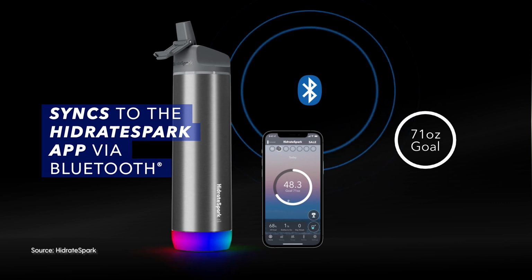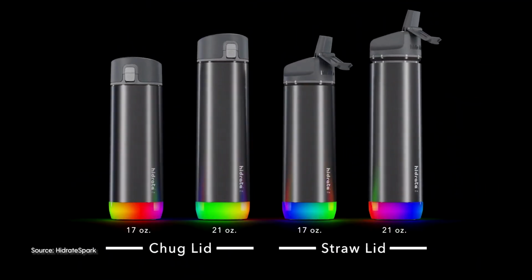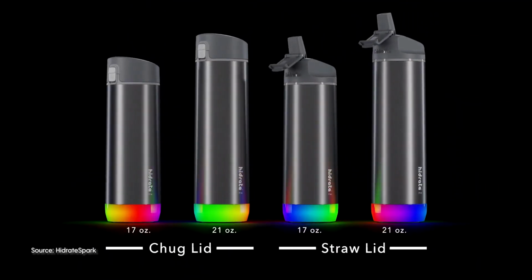It can even help you track where it is based on its last known location, which means it's a lot harder to lose your tumbler at the gym.